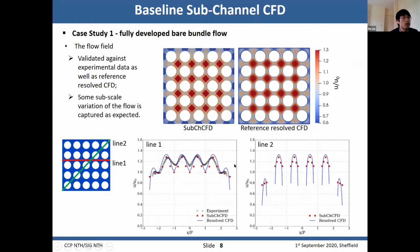So here is the result of the flow field produced using a subchannel CFD simulation, which is also compared with that produced by the resolved CFD using a RANS turbulence model, which is shown on the right-hand side. So we further plotted the axial velocity over these two lines for detailed comparison. For line one, we also have the experimental data available to compare with. So overall, subchannel CFD gives a reasonable prediction of the flow distribution in the rod bundle, and also captures some subscale variation of the velocities as well.